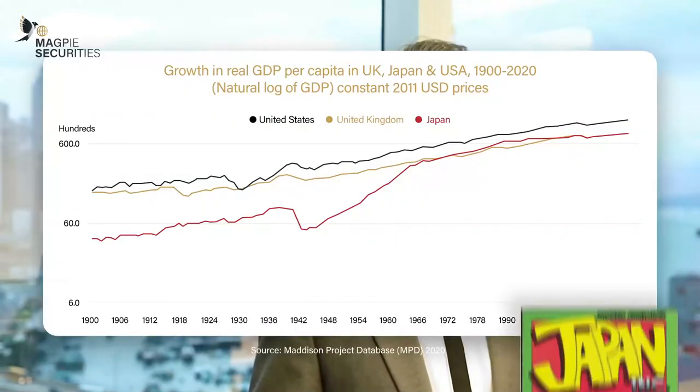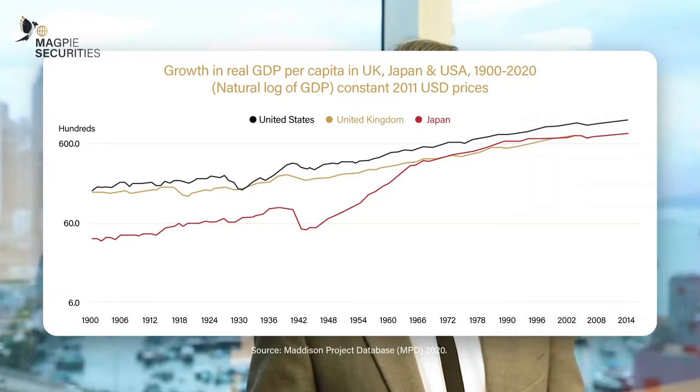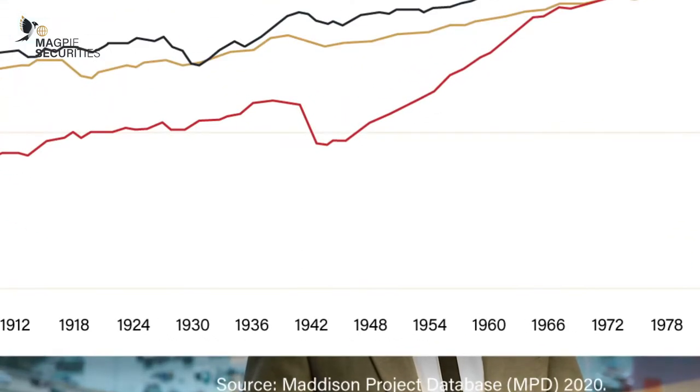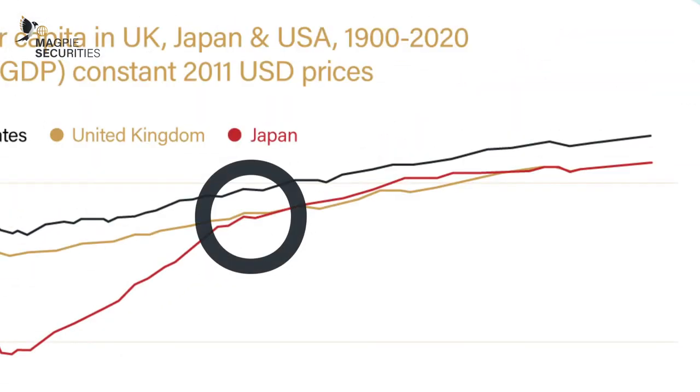The positive effects of a weaker yen were evident in the 1950s, when the devastated Japanese economy rose quickly from the ashes of World War II. In 1945, when Japan surrendered to the Allies, the GDP per capita was only 2,771 US dollars, a mere 19% of the US for the same year. By 1973, Japan's GDP per capita had risen to 95% of the UK's and 69% of the US.